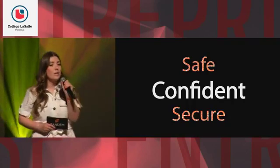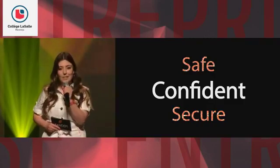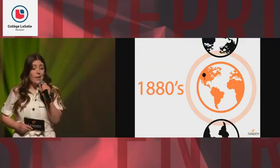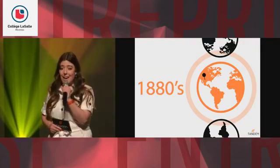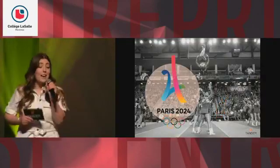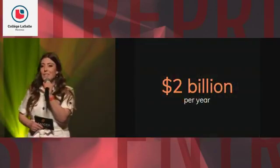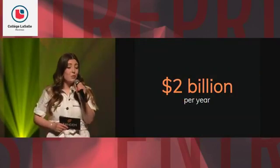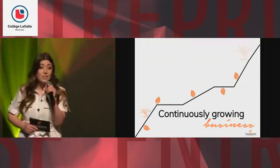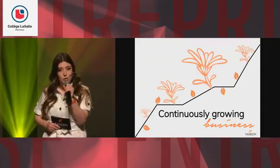At Tandem, we make cheerleaders feel safe, confident, and secure while they're practicing their discipline. Cheerleading started in the US and goes as far back as the 1880s, from a tradition of cheering on the sideline to now being accepted as an Olympic sport in 2024. The current estimated value of the cheerleading industry is $2 billion. Therefore, the sport is a continuously growing business that will certainly not fade away, but rather flourish.